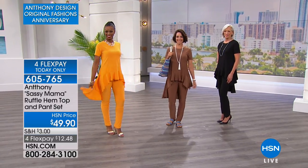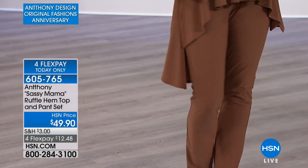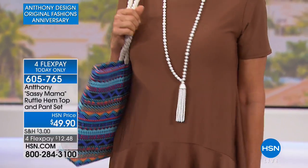And look at it in a mocha. I love these sun dune desert tones. Me too, that have a little bit of red underneath them. So if you love browns, you love taupes, you love champagnes, this is a great color to have. I just think this is fun and elegant at the same time.